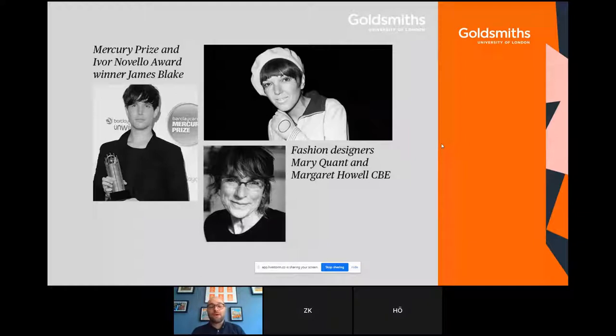Mary Quant was a fashion designer back in the 60s and 70s. You may not know her name, but she's one of the first people to design and make popular the miniskirt. So something that is a very common piece of clothing today, she's the person responsible for it.